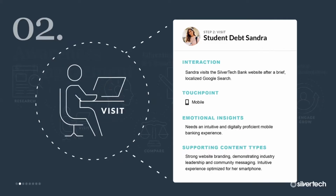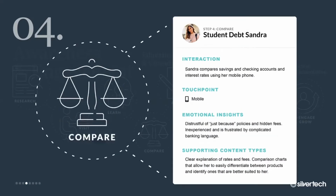Next, she's going to come and actually visit our website and learn more about us. We know she's going to come on her mobile device, so again, it has to be that mobile-first engaging experience. And she'll start to learn more about us and then finally get to that comparison stage. And remember, I mentioned she's wary of hidden fees and unknown terms. So we know at this point of that journey, we need to provide her content in the form of maybe comparison charts or tables, something that's easily digestible and doesn't have a lot of financial lingo. It's going to move her along our way.